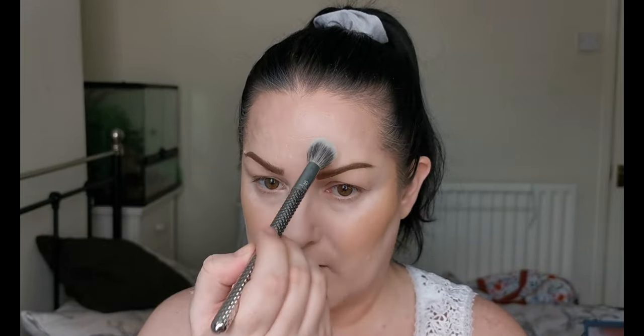I'm just going back in with the smaller brush first, just to concentrate on the areas that get most oily, which is around my nose, forehead, and around my mouth and chin. It's a really lovely powder. I do really enjoy this. Definitely one of the best affordable powders I've tried. I find it does mattify, but it doesn't dry my skin out.